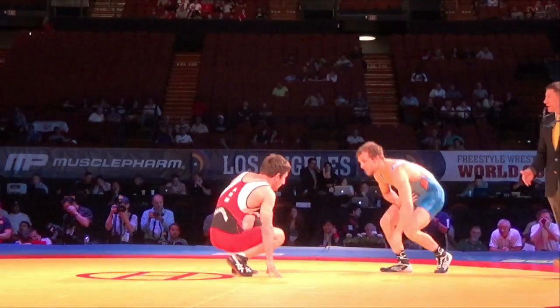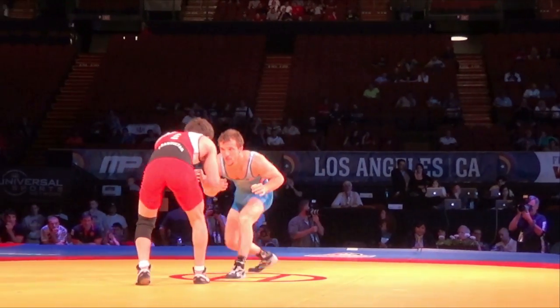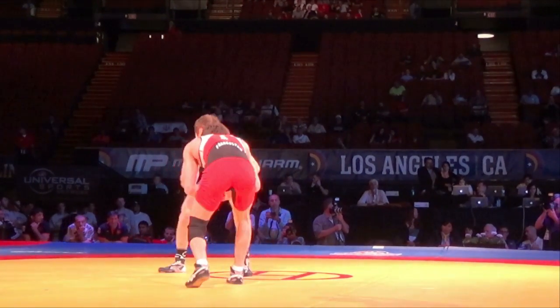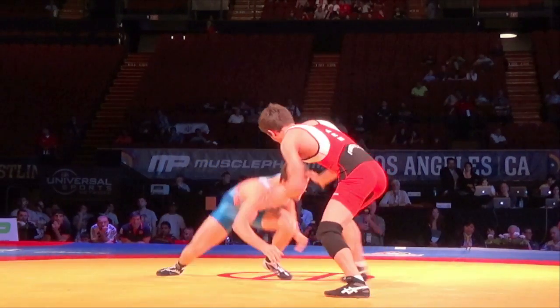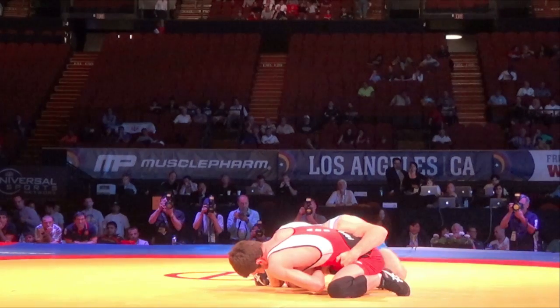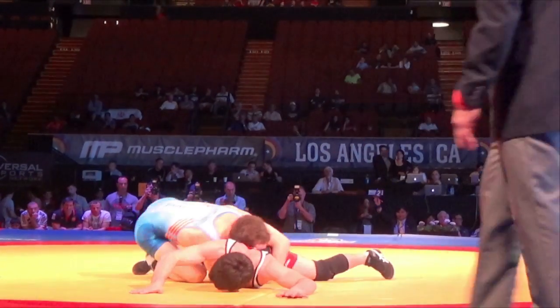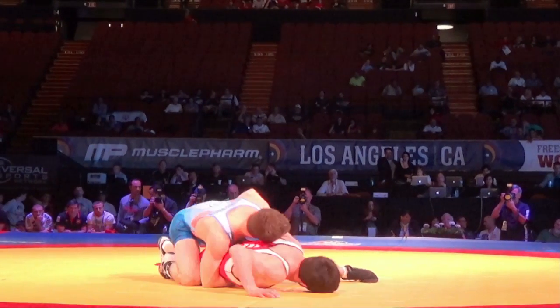All right, again, we're getting caught up in that front headlock position. Reece working on the head. Like I said before, he's a big thrower, likes to get those hooks. And there you have a low level from him. Sneak attack from Reece Humphrey. There's 2 on the takedown. He ties things up. We've got 1 minute left in the first period.